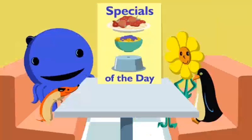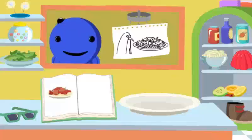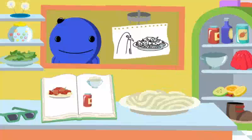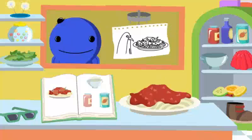Let's help Madam Butterfly in the kitchen. Let's make Henry's lunch first. What do we need to make trout balls and spaghetti? Click on the ingredients on the shelves that are on this page of the cookbook. That's right. That's right.